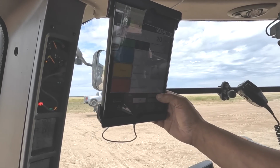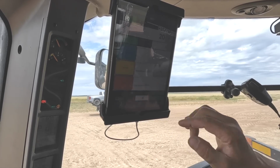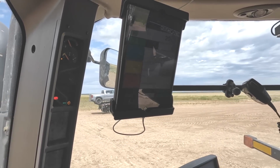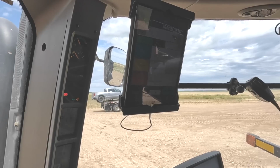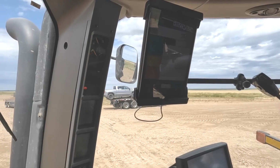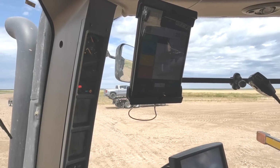If I do that, my gates are now open and I'm headed to the combine. If I forgot to close them, this green button will help protect me against that. As soon as I hit 5 miles an hour, my gates will automatically close. So two autos: auto gate for weight and auto gate for speed. If you pull away from the truck, you won't shear a bolt because your bottom auger spun full.